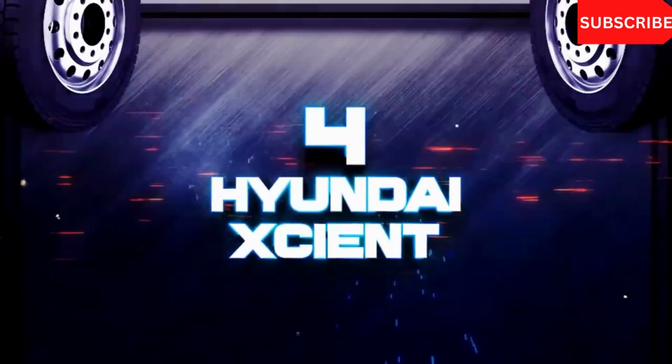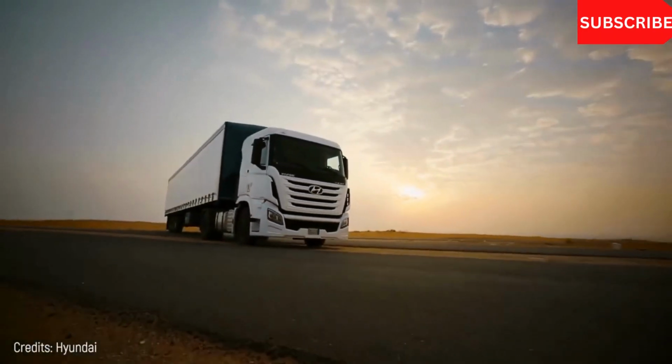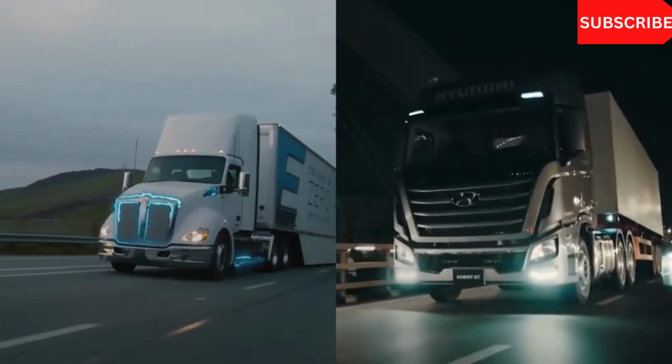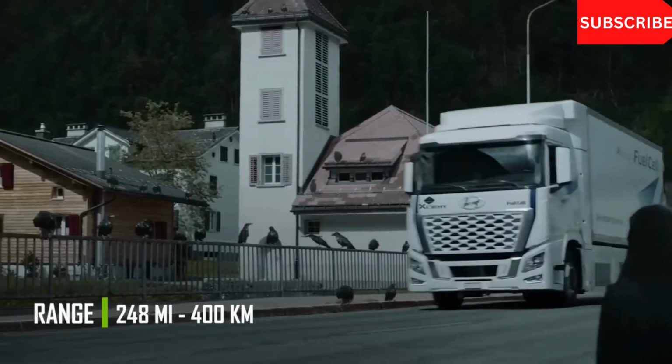Number 4. Hyundai Xcient. Hyundai has made a big entrance to the logistics market with this hydrogen fuel cell powered truck that can be completely filled in less than 10 minutes, just like that. It's therefore a direct competitor of the Kenworth T680 FCEV. With fully charged hydrogen, it has a range of 248 miles.